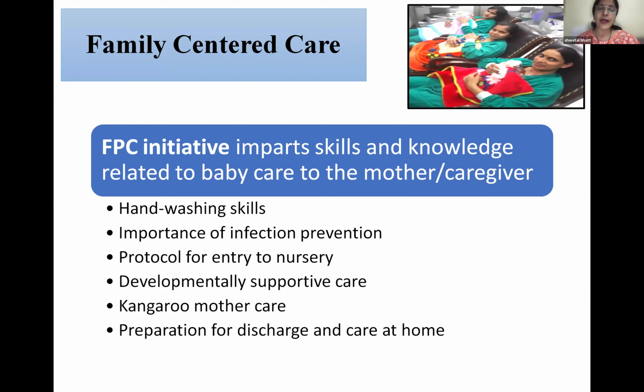The protocol for entry to the nursery is that they have to wear a cap, mask, gown, depending on your unit protocol. They are supposed to be trained first, instead of saying, "Hey, sister, how did you come here?" That is not an approach for us, right? We need to be gentle with the mother who is an immediate postpartum mother. And these mothers, believe me, they are excellent. They can provide excellent nursing care if we have counseled them gently, and if we appreciate them and encourage them to take care of their baby.